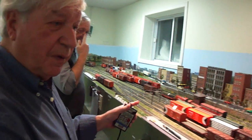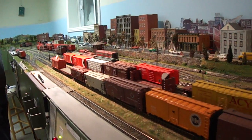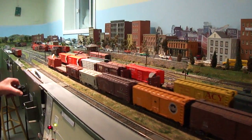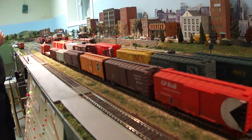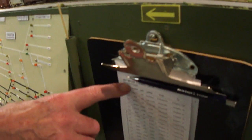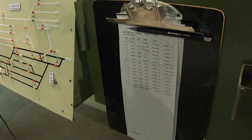Now, this string of cars is made up for train 207. They've all come from different places, depending whether they're empties or for industries. So we're planning ahead. Train 207 has not been made up yet, but when it comes from Brockville, we're sitting here, we just put the cars on the train and away we go.